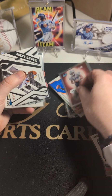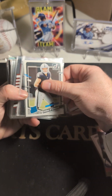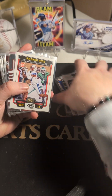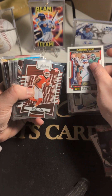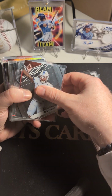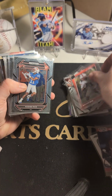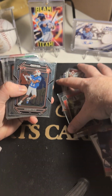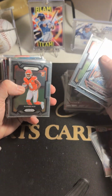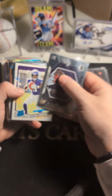It's a nice looking card. A next level Jaden Daniels. Aidan O'Connell rated rookie. Aidan O'Connell rookie. A Rashee Rice Score rookie. Rashee Rice Absolute rookie. Rashee Rice rated rookie, acetate. Another Rashee Rice from Bowman Draft. Rashee Rice rookie. Like I said, this lot I knew was heavy on the rookies.